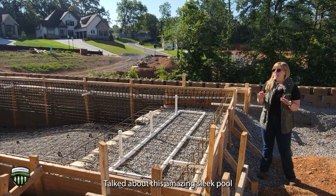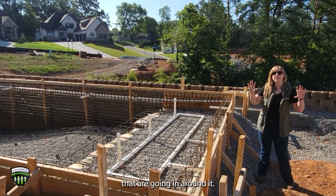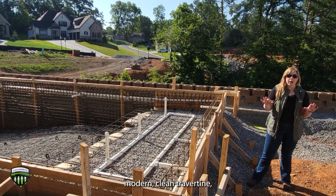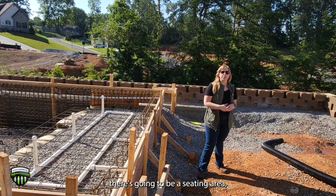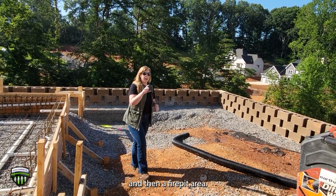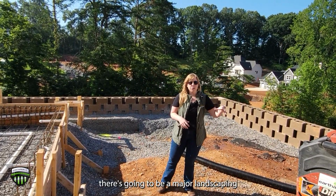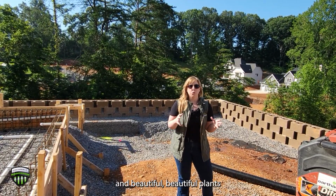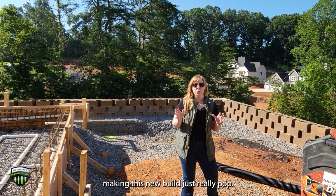We talked about this amazing sleek pool that's going in back here, and now I'm going to talk about all the things that are going in around it. It's going to have very sleek, modern, clean travertine coping and pool decking. And then in this area over here, there's going to be a seating area, probably a sun sail shade, and then a fire pit area. And all around the property, there's going to be a major landscaping plan with walkways and beautiful plants, sprucing this whole area up, making this new build really pop.